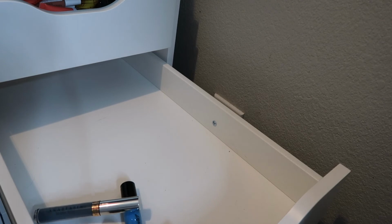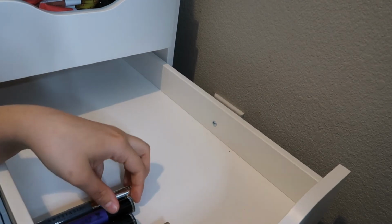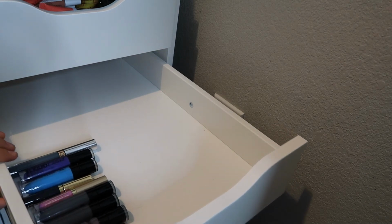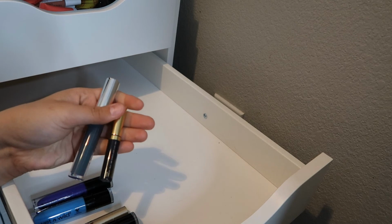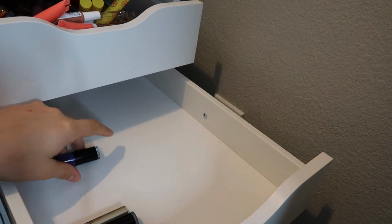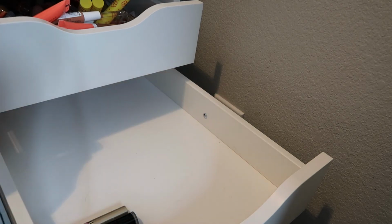Then I have just like funky colors, what I call funky colors. So these are colors that are really vibrant or colors that I don't wear all the time. So I'm gonna keep both of the blues. One is from NYX and one is from ABH. I'm gonna keep, oh, this blue too, Wet n Wild. I'm gonna keep that one as well because that one's really unique. I'm gonna keep this bright purple, which is also from Wet n Wild. I just used this in a tutorial the other day.